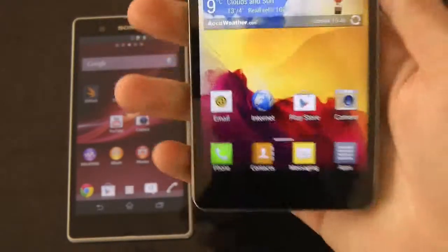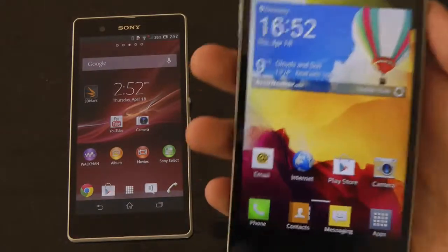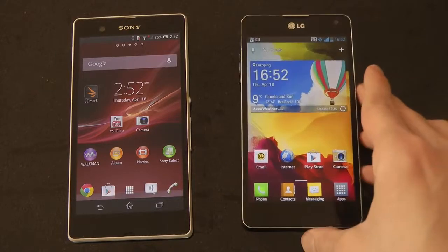And you know, my first impressions of it, it's awesome. 4G phone, quad core, 30 megapixel camera. What else do you want from a phone in 2013?